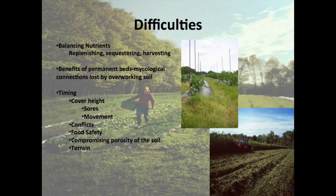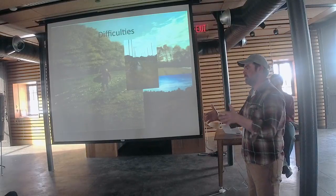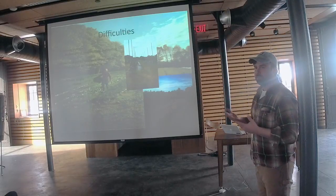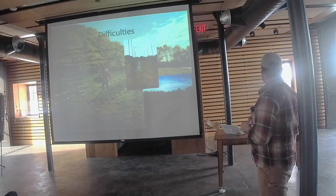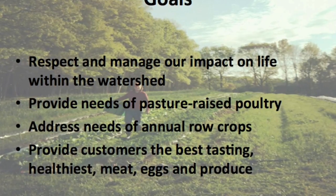Terrain is also a concern. You can't really tell from the farm picture, but the northeastern side has about a 20% slope to it. I really dislike driving a tractor on that, because we contour it, and trying to move chickens on that is very difficult, because they start to drift. So terrain can be a deterrent as well, or it just takes more time and reduces your efficiency.